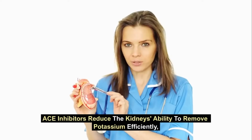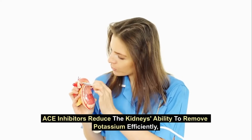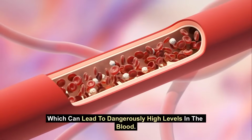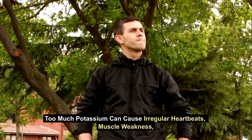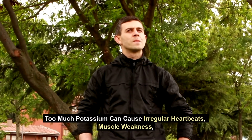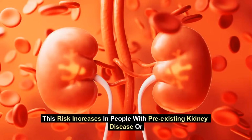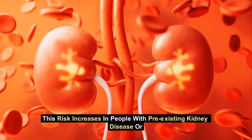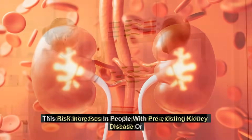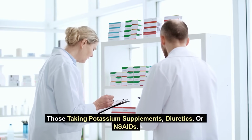Another potential concern is hyperkalemia, high potassium levels. ACE inhibitors reduce the kidney's ability to remove potassium efficiently, which can lead to dangerously high levels in the blood. Too much potassium can cause irregular heartbeats, muscle weakness, and even life-threatening complications. This risk increases in people with pre-existing kidney disease or those taking potassium supplements, diuretics, or NSAIDs.